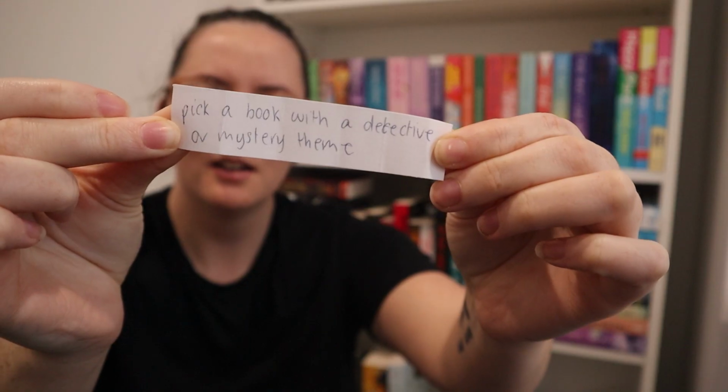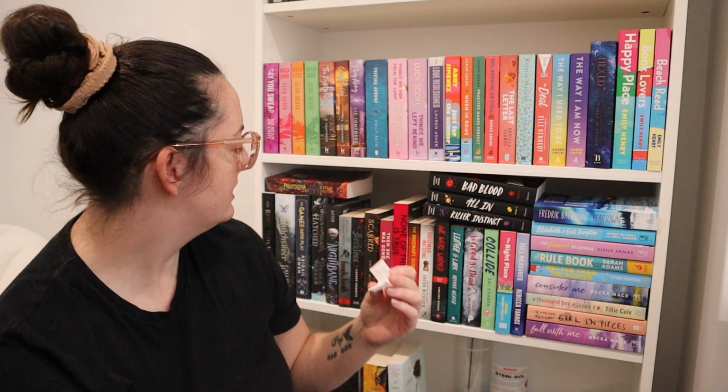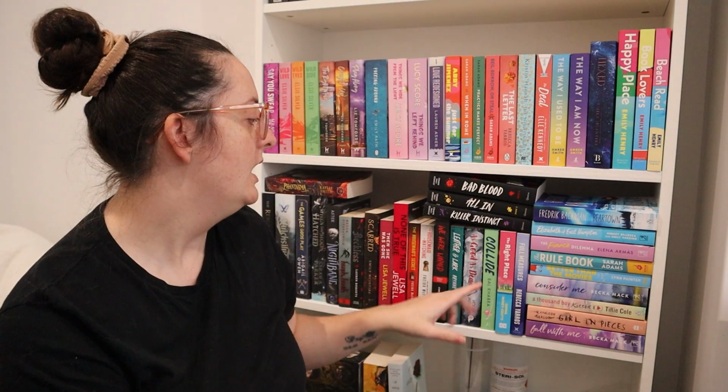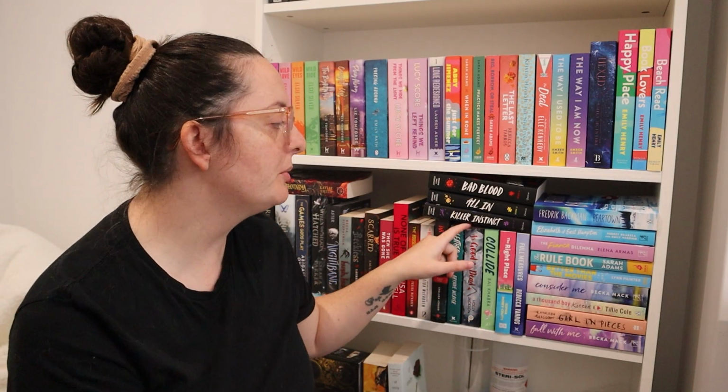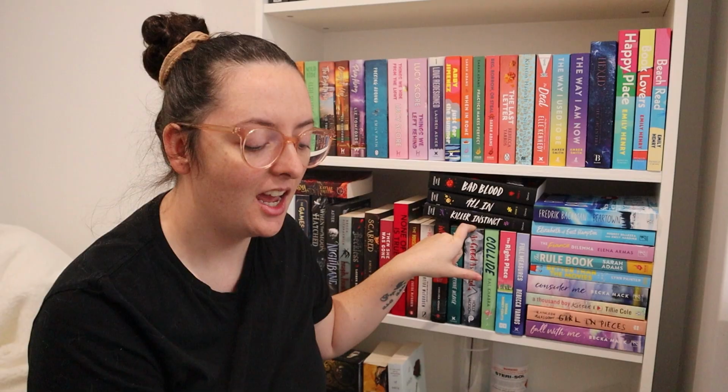The first prompt we have is pick a book with a detective or mystery theme. Honestly, I can just go straight into the Natural series. I could just pick up book 2. So detective or mystery. The thing is, if any of these romances have some type of detective in there, I have no idea. I literally have no idea. So I think the only ones that I really know are As Good as Dead or Killer Instinct. If I went with As Good as Dead, that's that series finished. I could literally finish a series. But are we going to?